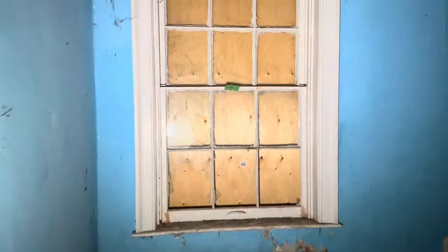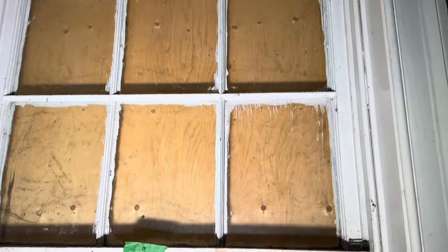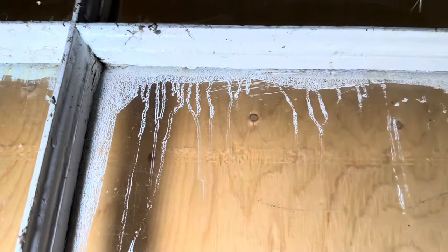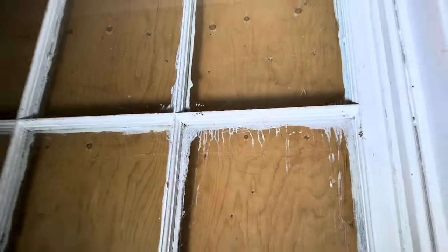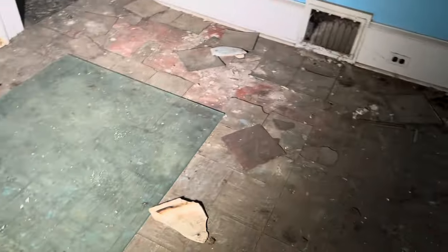Squeeze through this opening here. Got another nice original window. Most of the glass still intact. But wow, yeah, they did a bad job at painting these. Somebody didn't use tape. Just a single light bulb up there. And again, the original floors have all been covered up.